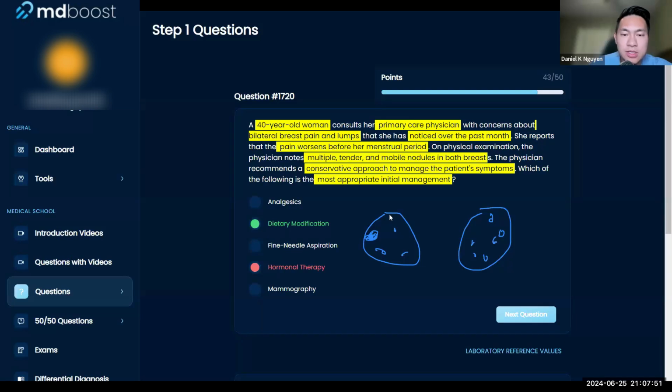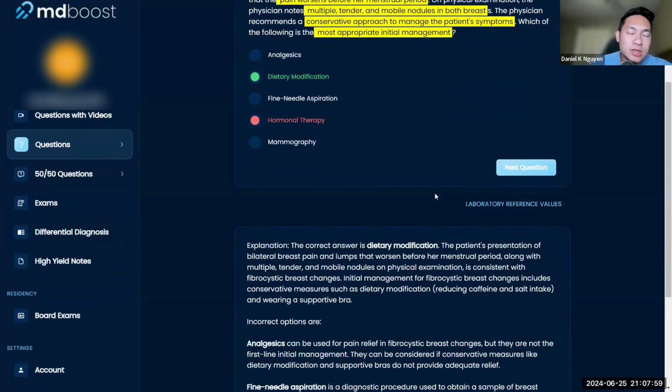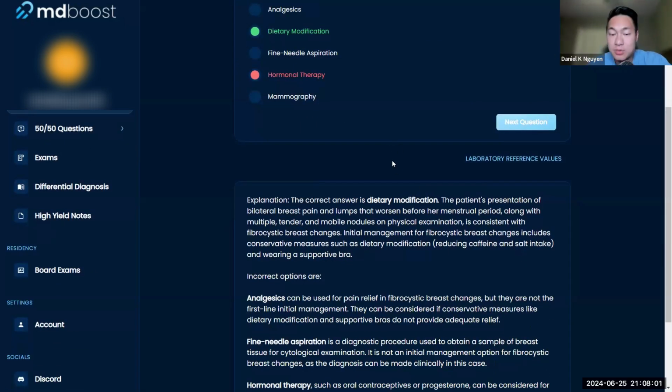Okay, so let's read this here. Once again, this is not really fair game for Step 1. It's more of a Step 2 question, because anything with initial management, you can just think to yourself that's more of a Step 2. So you really want to focus on getting the diagnosis.